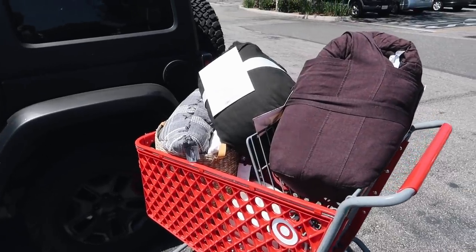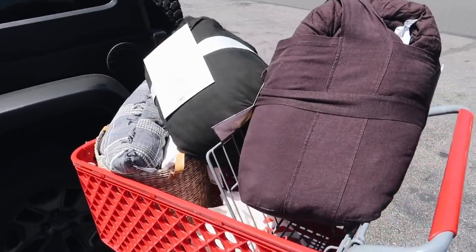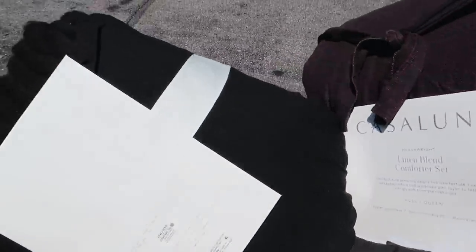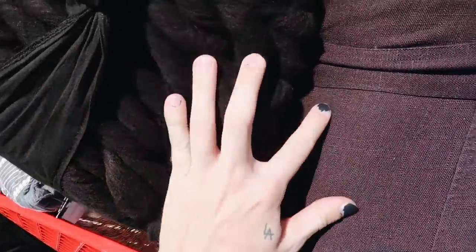Guys, I completely forgot to vlog. I'm so not used to vlogging in stores anymore, but I did shop inside. I just got out and I got some of the new Casa Luna bedding for Marie's bed, including this linen comforter set. And this is an oversized, chunky knit throw. I don't know if you can see that, it's kind of hard to see. Even though they are pretty similar, this is a little bit darker than this. So I think it will be a nice tone on tone look.